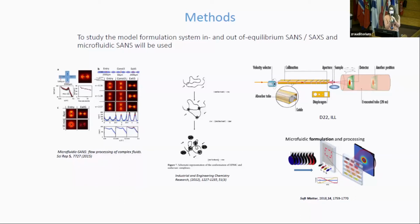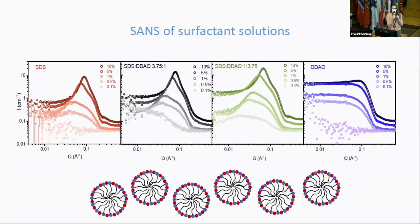And the methods used in this project are mainly SANS, but also some SAXS and some microfluidics. So we will study these systems in and out of equilibrium. What I've mainly been working on until now is we made some nice SANS experiments at the D22 at ILL. And we've looked at different solutions. So going from the left to the right, we have looked at pure SDS solutions and pure DDAO solutions at different concentrations, and then two different mixtures, either with an excess of the SDS or an excess of the DDAO. And looked at what types of structures they are forming, and so on.